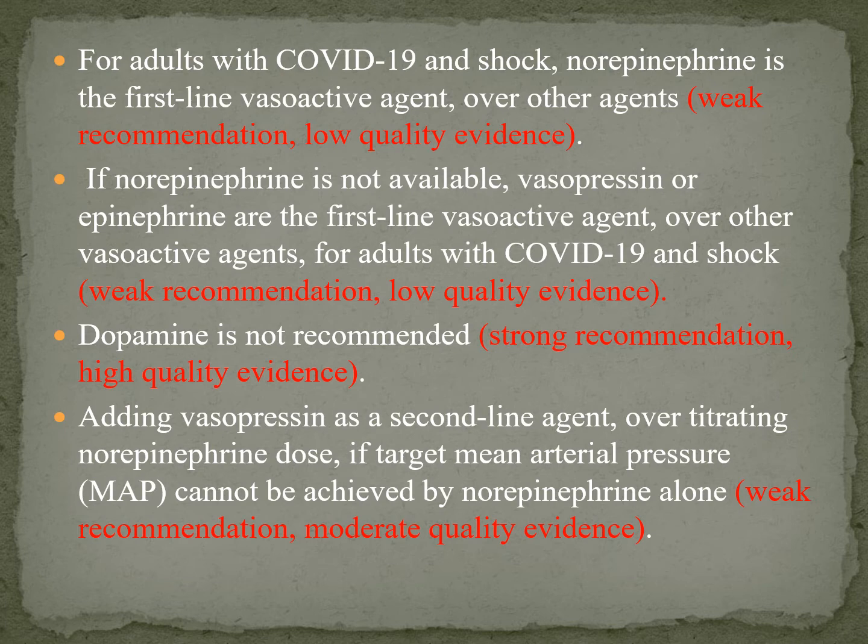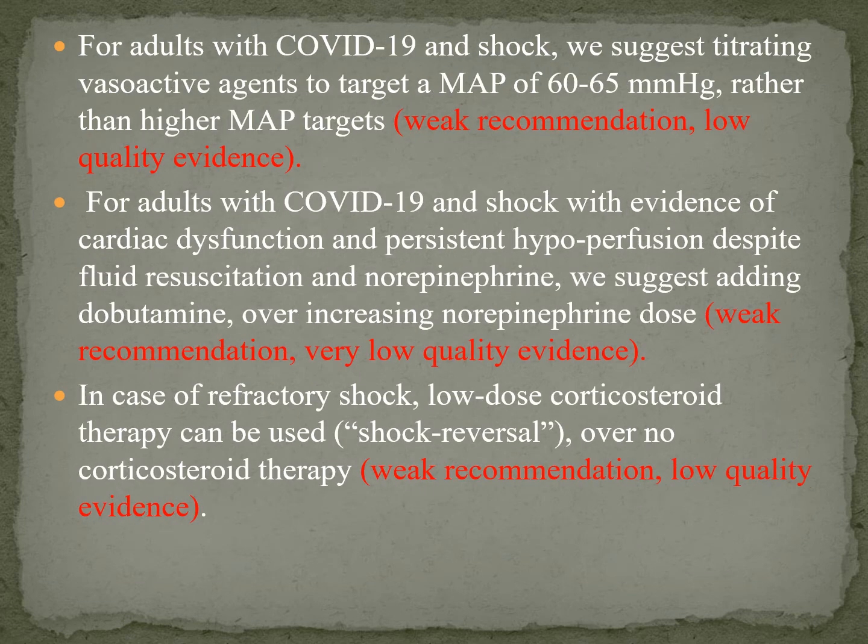Dopamine is not recommended. Add vasopressin as a second-line agent over titrating the norepinephrine dose if the target mean arterial blood pressure, which is about 60 to 65 millimeter mercury, can't be achieved by norepinephrine alone. For a COVID-19 shocked patient, titrating the vasoactive agent to reach a mean arterial pressure of 60 to 65 millimeter mercury would be better than higher targets.